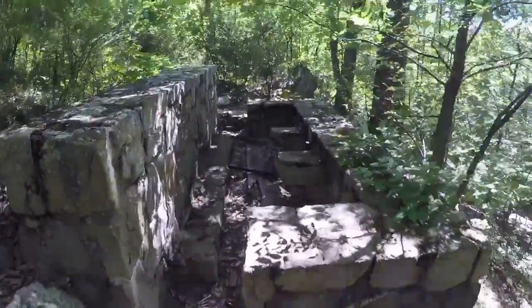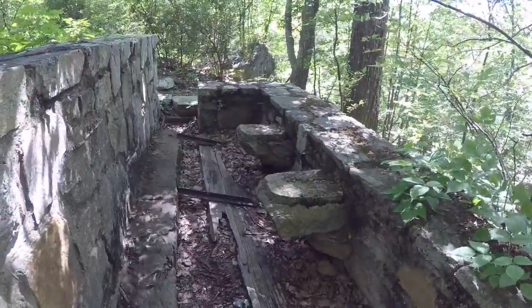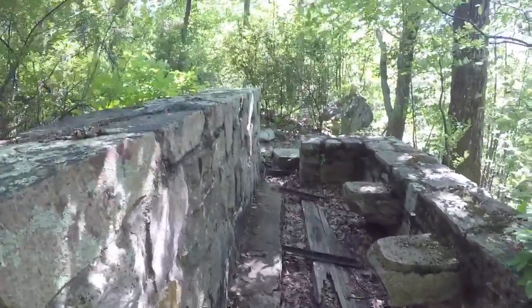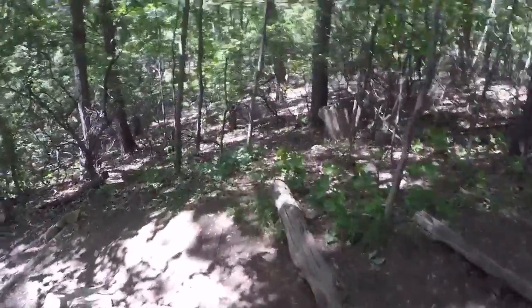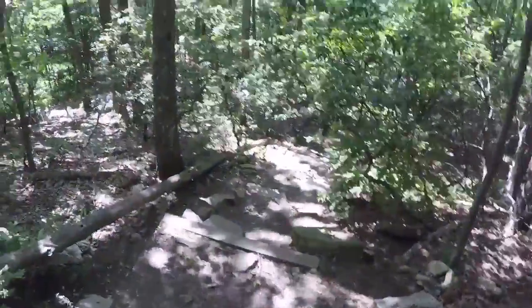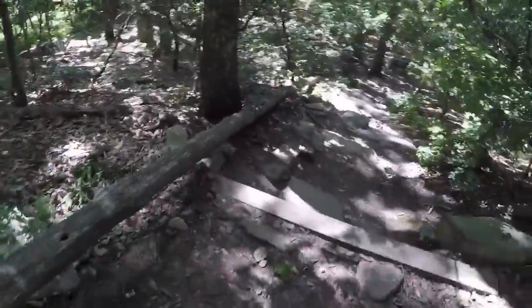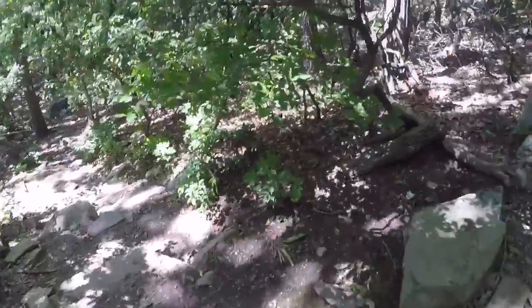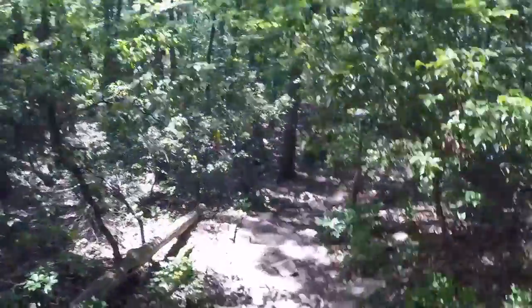This is an interesting structure I came across here. I thought maybe it was an outhouse. It may have been an outhouse, I don't know. There's no holes in the ground. But downward and downward, onward and downward. Again, it's a little rocky and steep. Oh man, I need some ibuprofen now.